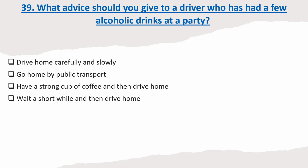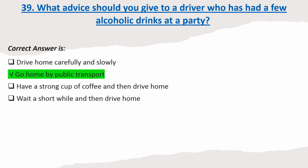39. What advice should you give to a driver who has had a few alcoholic drinks at a party? Drive home carefully and slowly. Go home by public transport. Have a strong cup of coffee and then drive home. Wait a short while and then drive home. Correct answer is: go home by public transport.